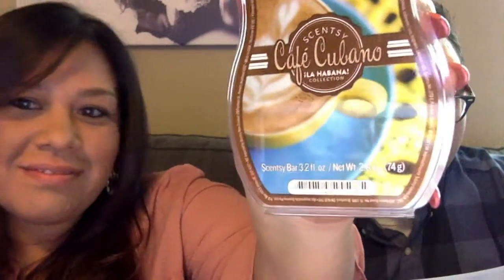The first one is called? This one's called Café Cubano. And let me read the description of it. It's share your secrets and uncover new mysteries behind a backdrop of roasted coffee, exotic almond flour, and sandalwood. No, this is not Bath & Body Works. This is a Scentsy bar. You can tell by the really pretty illustrated labels that these are something rare and beautiful. Okay, I'm gonna smell it.